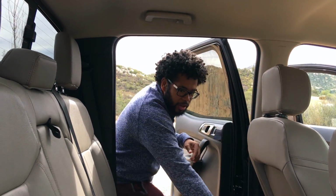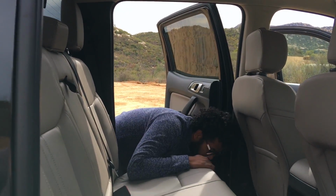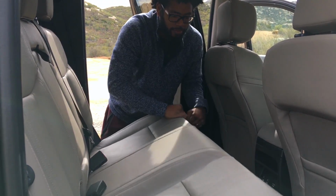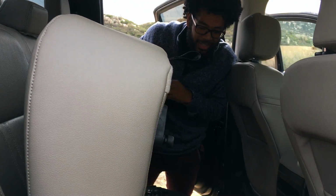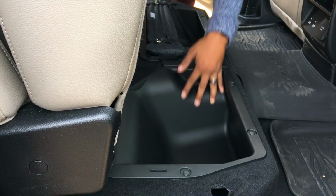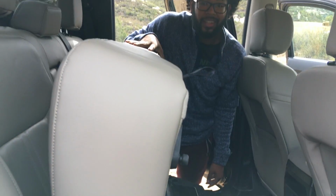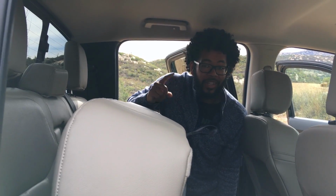I believe you cannot fold the seats up. I can try again. I'm not sure. Let's see here. Yes, you can. So if you fold the seats up, you do have storage space underneath here. Pretty deep pockets here as well. One over here as well. But yeah, that's pretty much it for the back seat. Let's go ahead and check under the hood and see what powertrain we have.